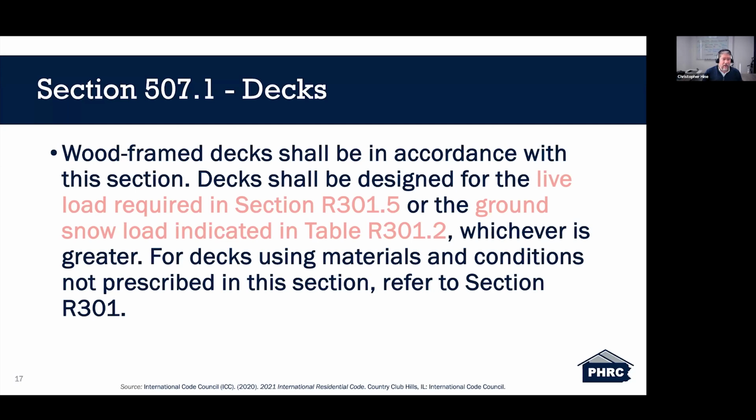And then here in 2021, we'll jump a couple steps. Now we have our new provisions for the design of guardrails that was always missing. Again, it could probably be a little bit better as far as providing a clear path, but hopefully I can fill in some of those blanks here today. So wood frame decks shall be in accordance with this section. Decks shall be designed for a live load required in section 301.5 or the ground snow load indicated in table 301.2, whichever is greater.